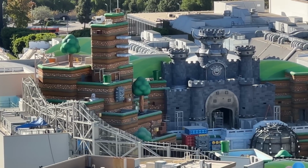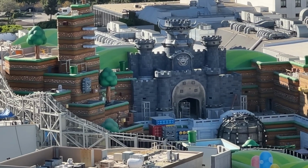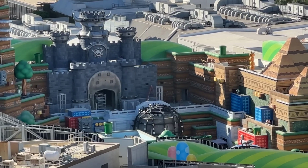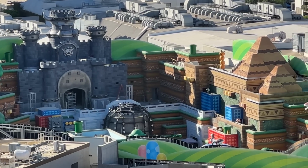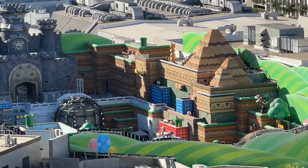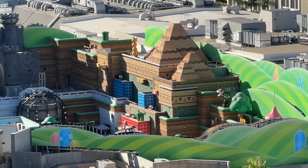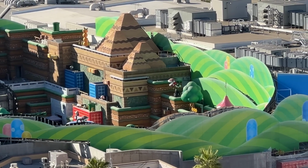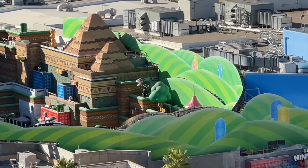I can also see from this vantage point that the Canopio Cafe, Toad's Cafe, is moving along really nicely as far as its topper is concerned. That big mushroom top will eventually be placed in once they finish up the structural steel that holds that piece. So it's gonna be really exciting to see that come in one of these days. It's probably gonna happen in the next few weeks. We'll see that mushroom top appear.